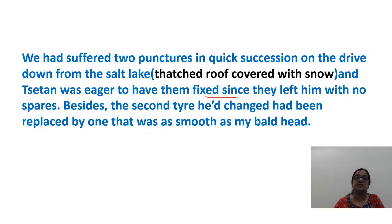So they had experienced two punctures, and Satan was eager to have them fixed since they left him with no spares. Besides, the second tire he had changed had been replaced by one that was as smooth as my bald head. So the author had a bald head, you understand, no? When there is no hair. So he is comparing his head to the second tire which they had changed, which in that rocky mountainous area had become very smooth. The tire was no more a tire. It had become as smooth as his bald head.